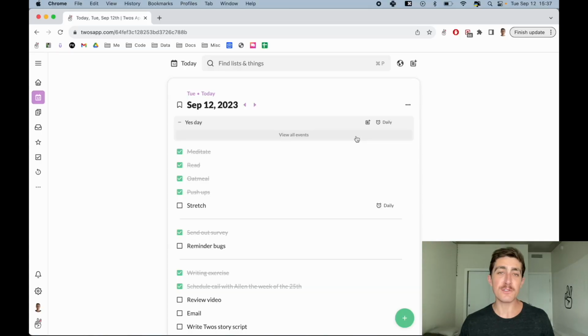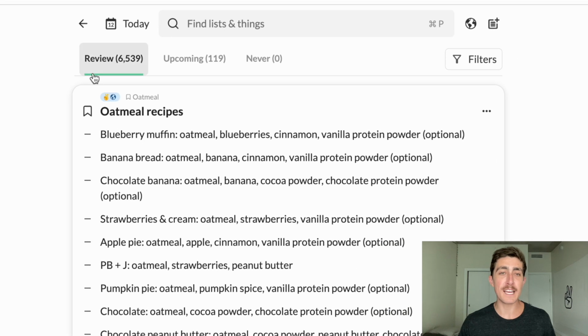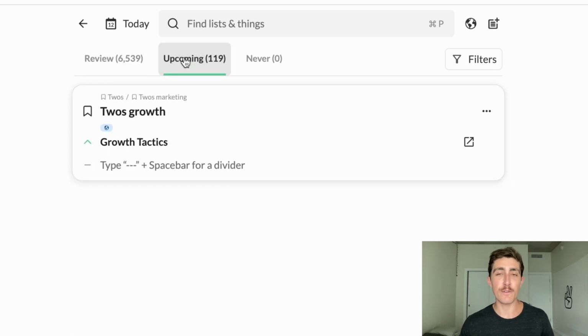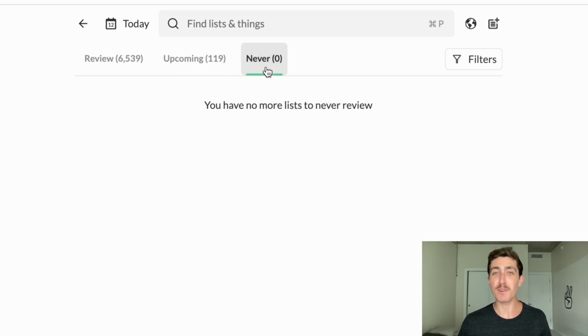To use Review, you simply open Tools, come over to the side menu, and click on Review. And you'll see a view with 3 tabs: Review, which are the days and lists you've written things down on that are ready for your review. Upcoming, which are the days and lists that you've already reviewed that are coming up in the queue next. And Never, which are the days and lists that you've decided to never review again.